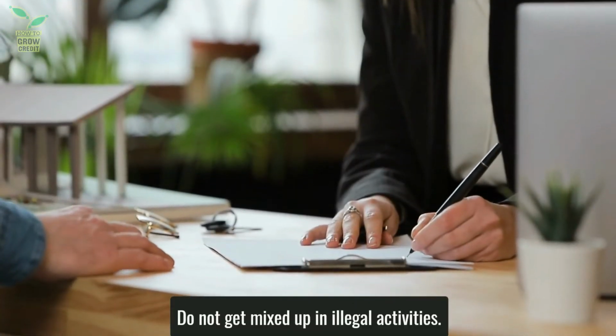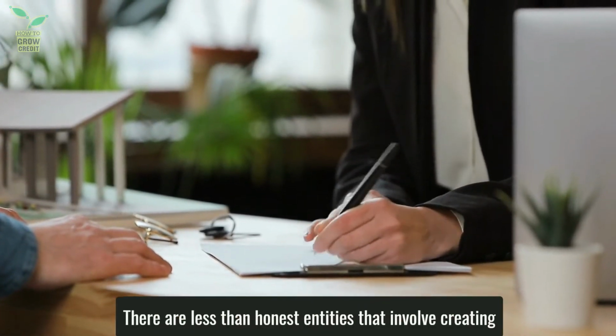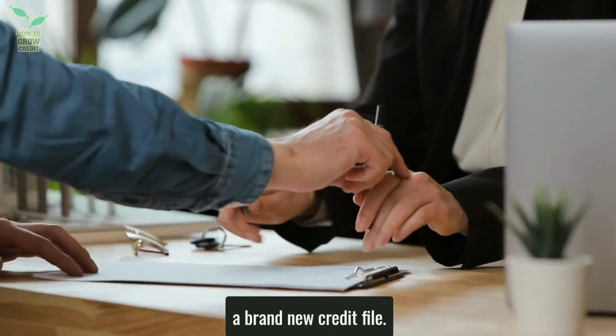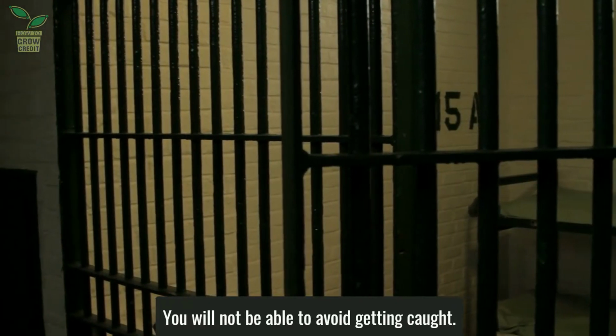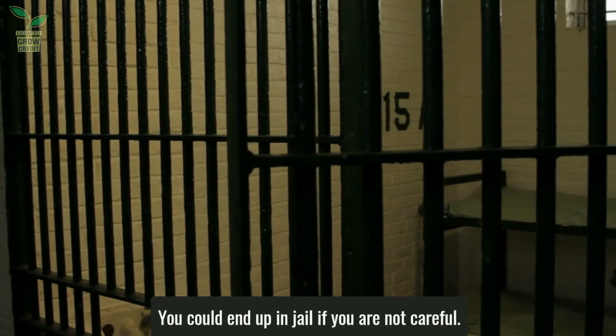Do not get mixed up in illegal activities. There are less than honest entities that involve creating a brand new credit file. Don't do things like this because it's illegal. You will not be able to avoid getting caught. You could end up in jail if you are not careful.